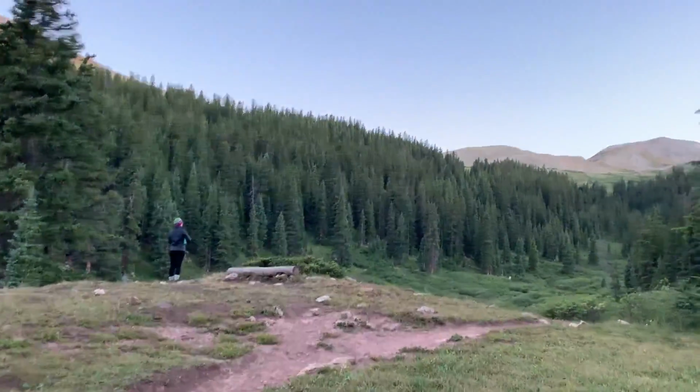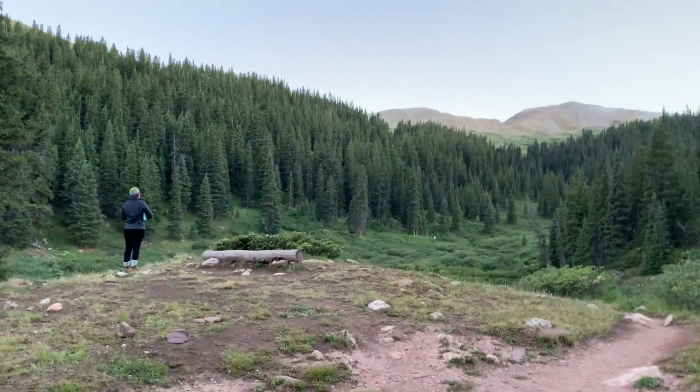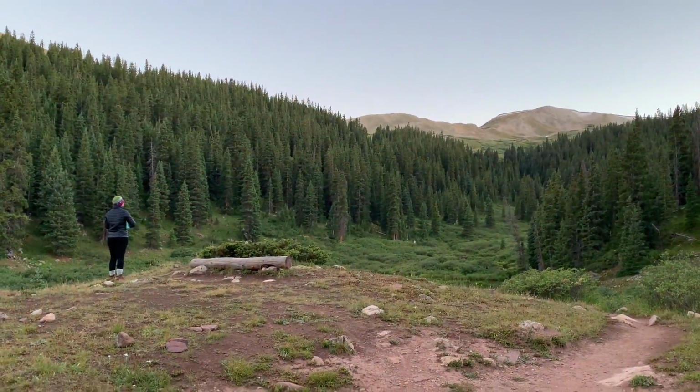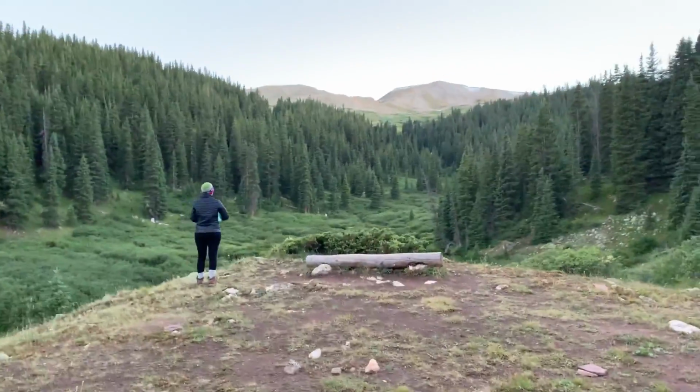We camped around mile 6.5, where there were several campsites on a little offshoot from the trail. Soon after we got to camp, it started raining and thunderstorming, but thankfully it passed pretty quickly and the skies cleared up.